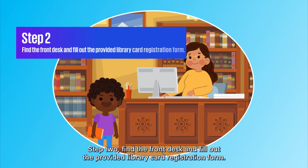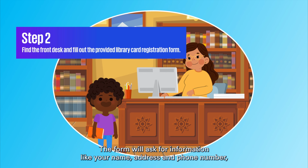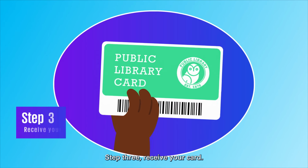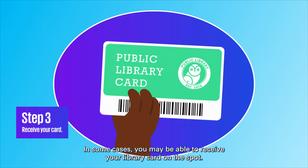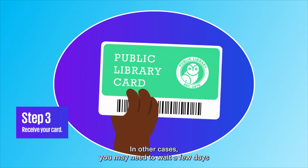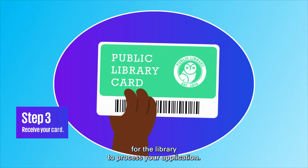Step 2. Find the front desk and fill out the provided library card registration form. The form will ask for information like your name, address, and phone number, so be sure to have that information ready. Step 3. Receive your card. In some cases, you may be able to receive your library card on the spot. In other cases, you may need to wait a few days for the library to process your application.